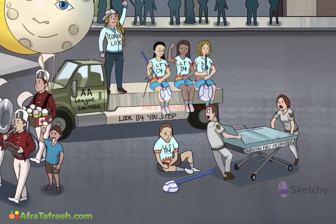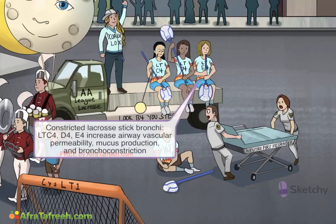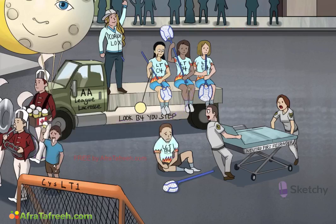The other leukotrienes, particularly C and D, are potent bronchoconstrictors and cause increased vascular permeability and mucus secretion in the airways. Hence, their lacrosse sticks resemble bronchi, leading to a pair of lungs. As they grasp onto those handles that connect to the lung-shaped nets, imagine leukotrienes clamping down on those airways. Although they remain less effective than inhaled corticosteroids, leukotriene inhibitors can be used clinically in mild or moderate asthma.